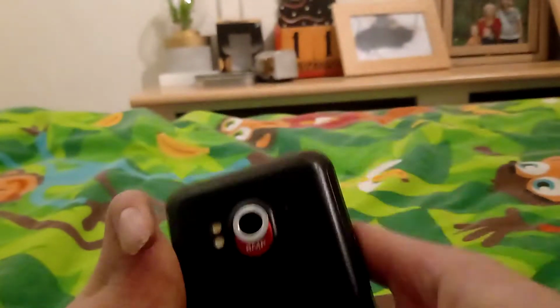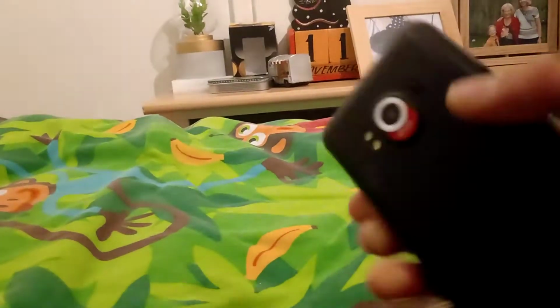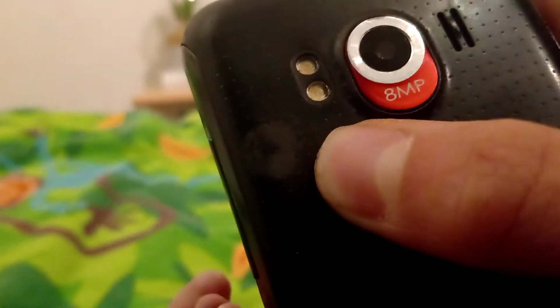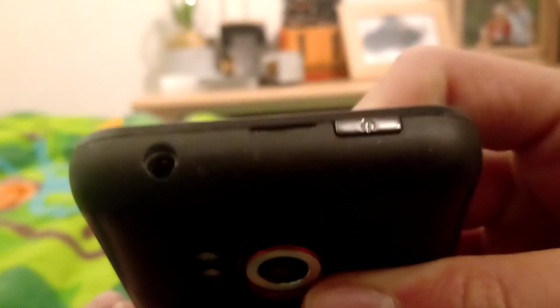I can show you that the condition of this phone is pretty great in terms of the front. The frame is alright, but the top is in a really bad condition. Look at it, there's a spot right here. I cleaned it up totally. This little thing, I don't know, this phone doesn't like being cleaned for some reason.